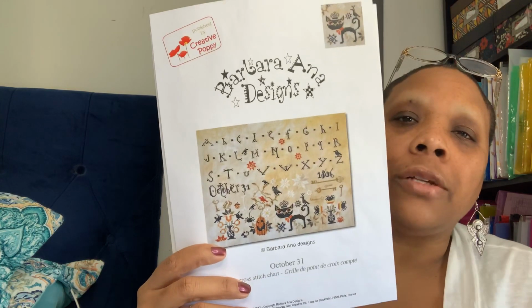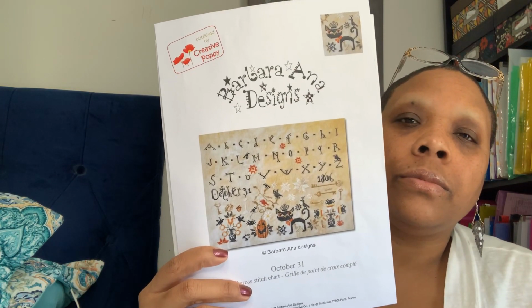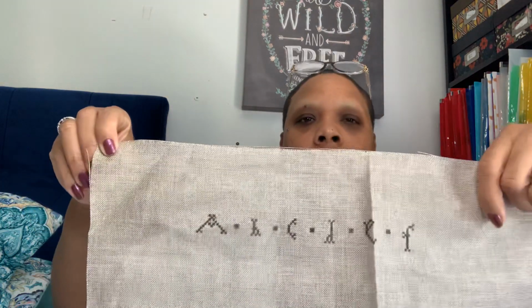Next up, this is another one that I've had for a really long time, and it's like, girl, get yourself together. Oh, it doesn't tell me what year I bought this. But this is a Barbara Anna design called October 31st. I'm doing this on a 32 count linen that I had in my stash, I think either raw or natural. And I'm using the Valdani threads that it calls for, along with the DMC that it calls for. And this is where I am at on that. Not far at all.